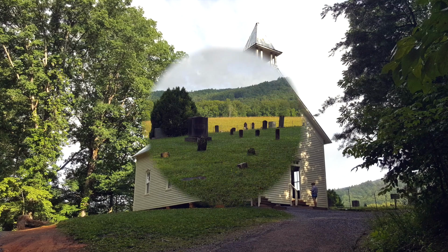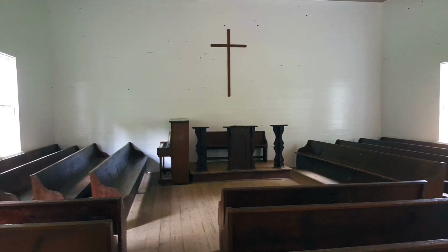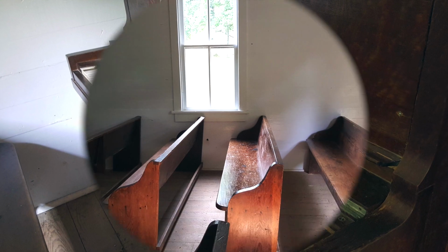This is the Cades Cove Methodist Church. It was constructed in 1902. Methodists were active in the Cove as early as the 1820s and built their first meeting house in 1840.